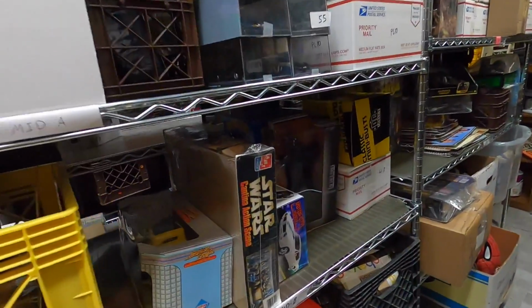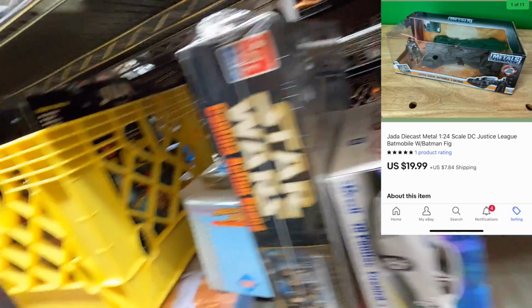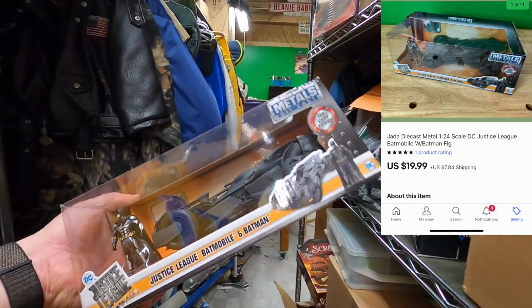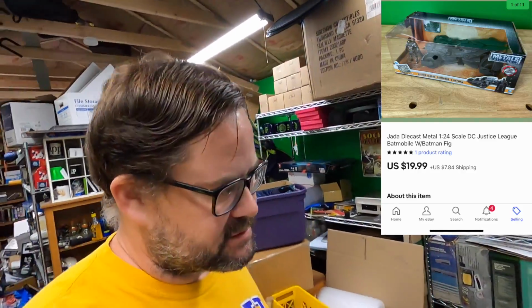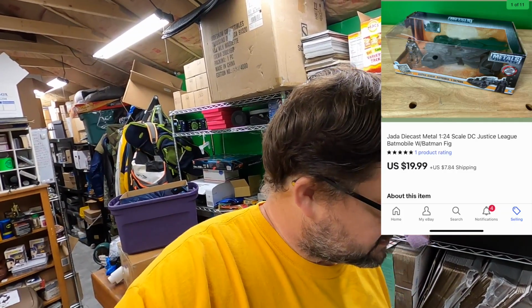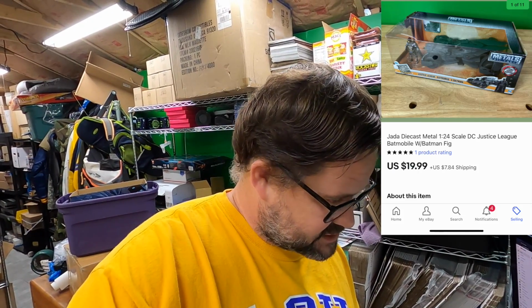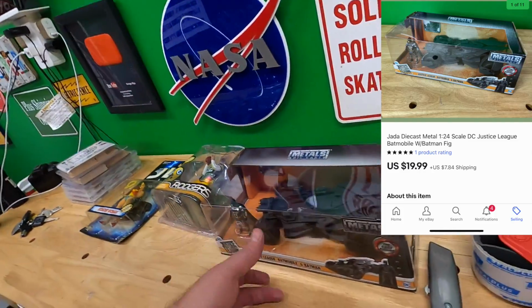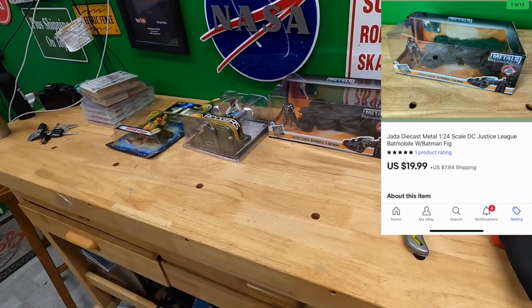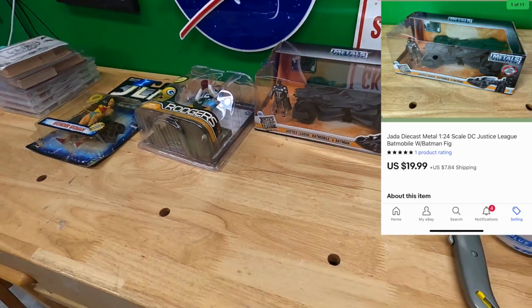Sold a Batman Metals model. Must be this one because that's the only one on that shelf. Let me take a look at it. Oh, it's a tumbler. Double check that. I made a few mistakes a couple of weeks ago. Had a bad week. So ever since that happened, which is good because I learned from it, I'm trying to be a little more careful. Sometimes you just get in a hurry or careless or overconfident or whatever. But anyway, I got $19.99 plus shipping on top for that.